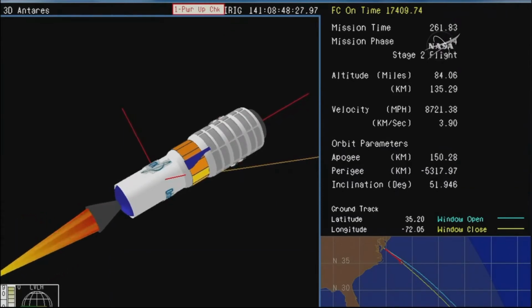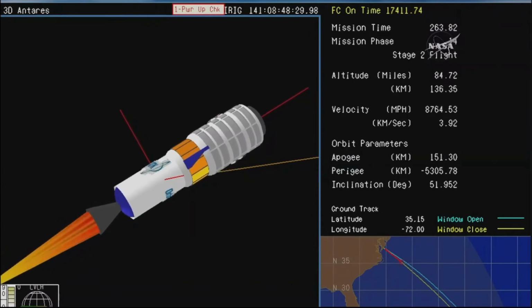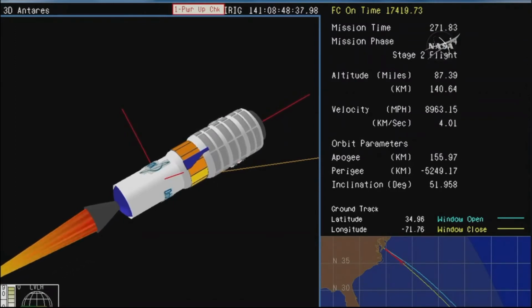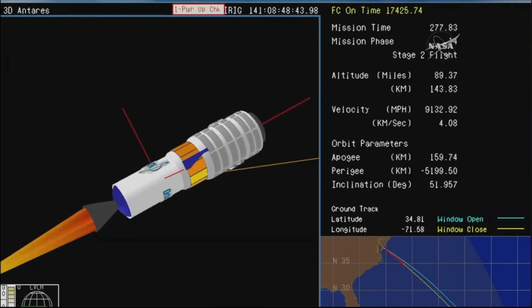Cygnus and the second stage now exposed. We have T plus 260 TVC, and we have stage 2 ignition. And a good confirmation that the engine on stage 2, a solid rocket motor, is now ignited. And it's going to continue to boost Cygnus into orbit. Stage 2 ramping up to full pressure. The Castor 30 motor will burn for approximately 150 seconds.